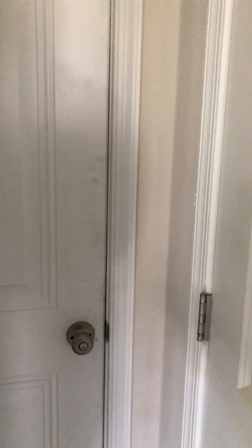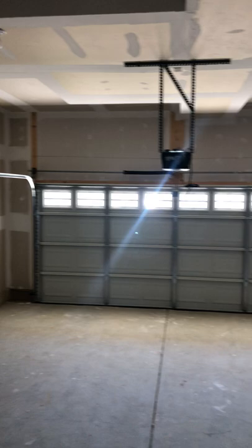Bedroom on the first floor. Full bathroom. Another coat closet. For your two-car garage. Go ahead and head downstairs.